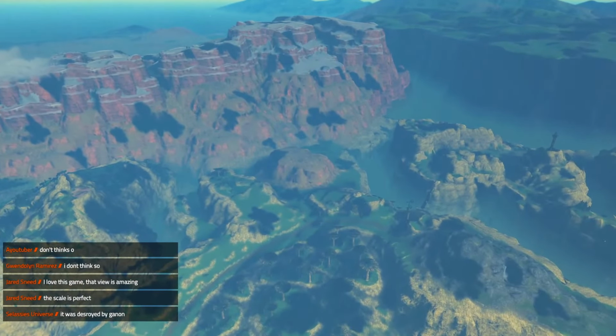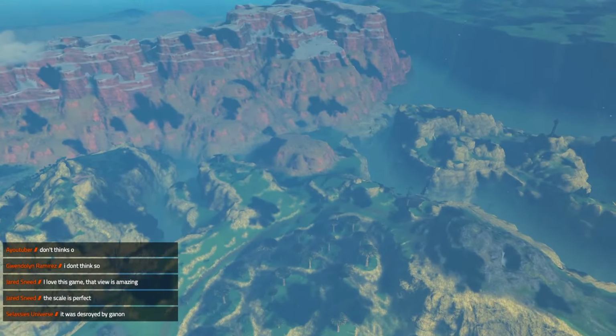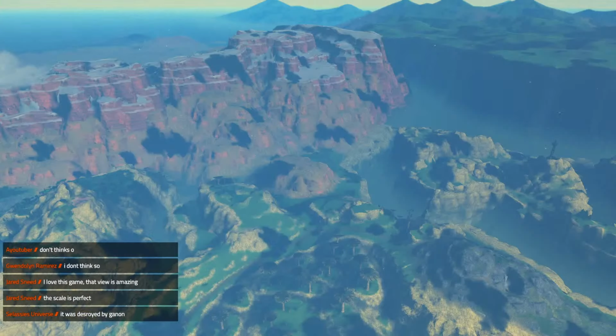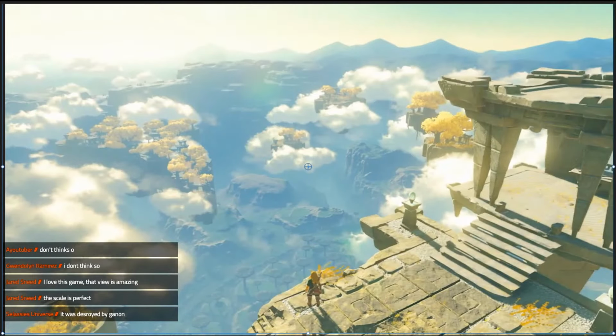Okay. That should be good. There you go. All right. So this is about the same shot. It's a little off, but it works well enough. This is basically the area that Link is standing on in the trailer, and the floating islands and all that stuff.